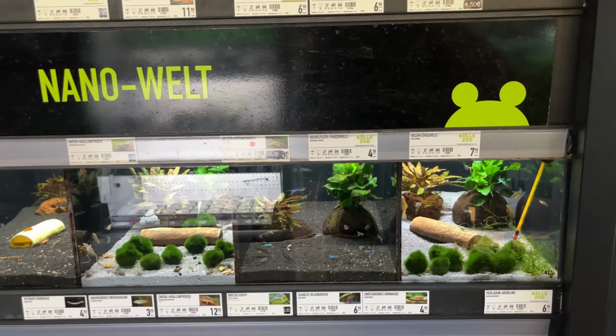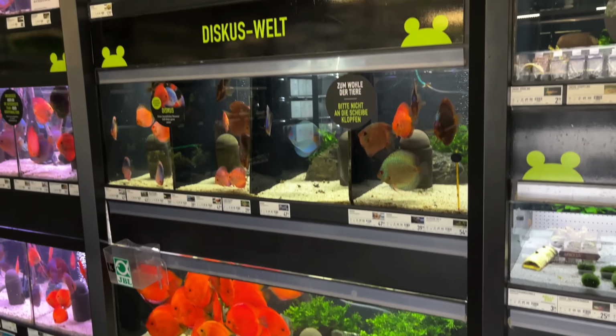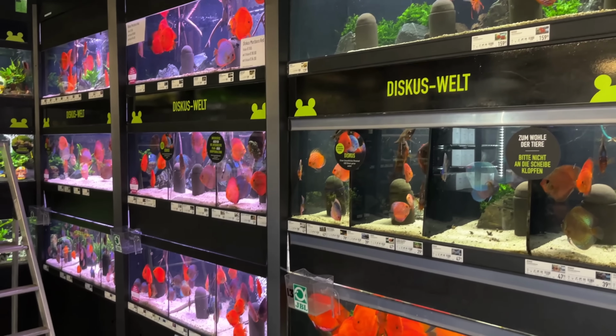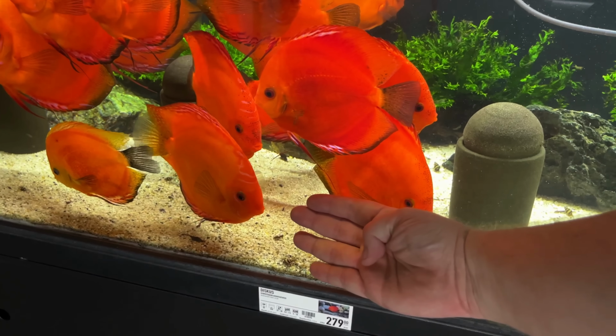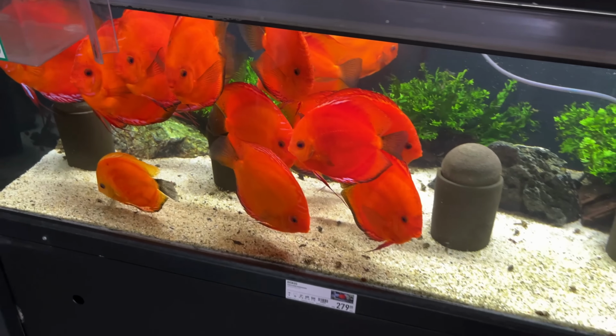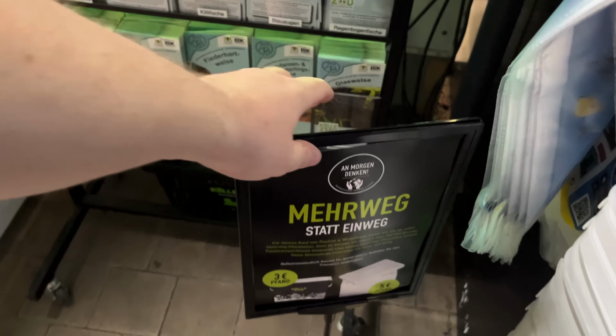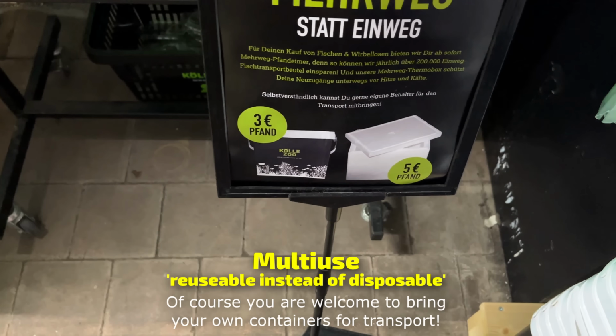Oh wow, they got the little bulldog plecos too. We don't see those in America very often. Look at the Discus. These things are massive. And there's a whole Discus section here available for sale. These guys are 279 euros each. But man, they're big. Those are like 8-9 inch fish. I'll probably translate this down the road, but you got to buy the containers. You can get styrofoam too.